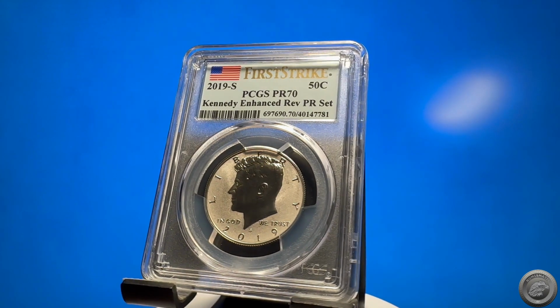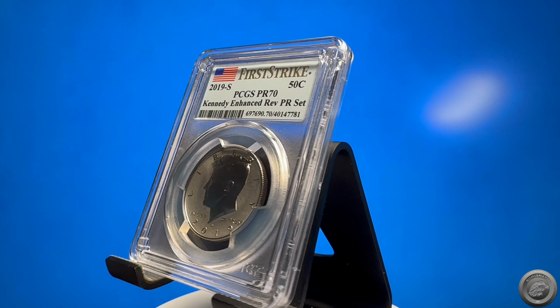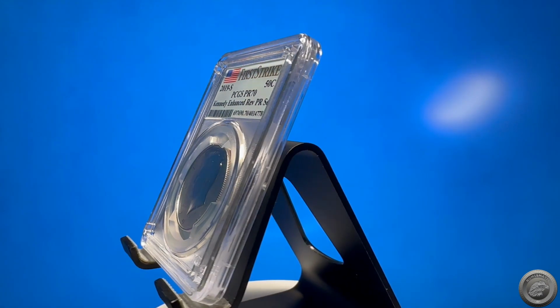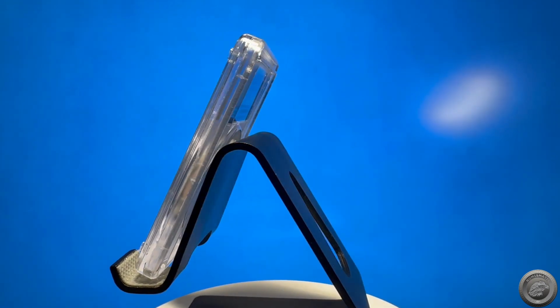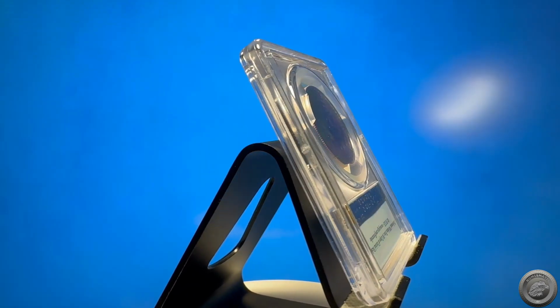I paid for my purchase, including the buyer's premium and shipping charges, and waited for my new acquisition to arrive. Since this coin was already graded, I saved the money and time needed to send it to a reputable coin grading service.